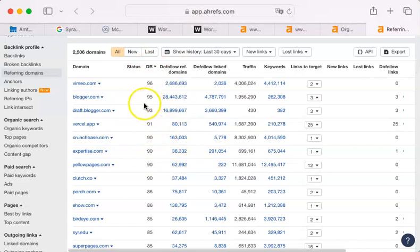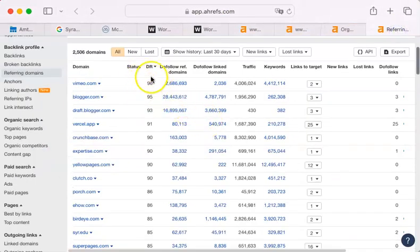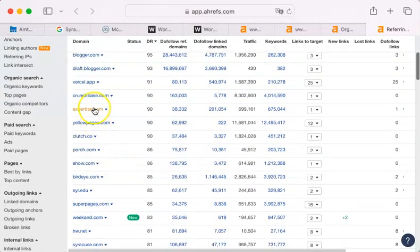Now, this number here is a scale of 0 to 100. It's called the domain rating, and it shows the strength of a domain's backlink profile. What that means is that, for instance, your domain rating is 0.6, and their domain rating is 96. So a lot of other sites have a link back to Vimeo, to blogger.com, to expertise.com, to yellowpages.com. And a lot of these, Porch and Super Pages, are sites that you can get on by just filling out a profile. Not very hard to do. So it would be to your advantage, definitely, to do something like that.